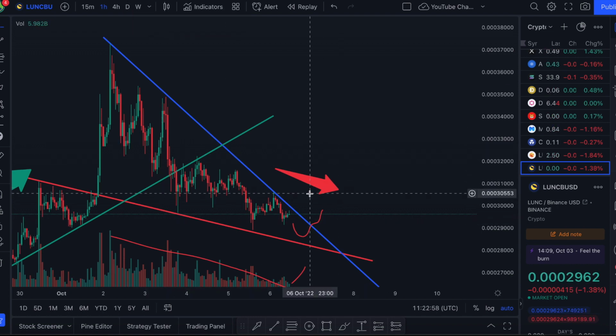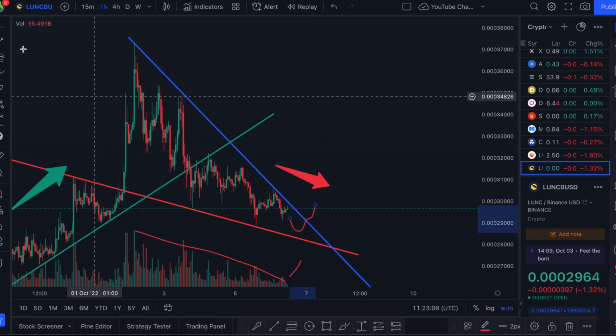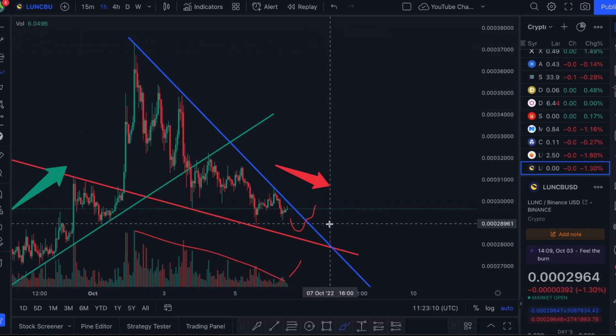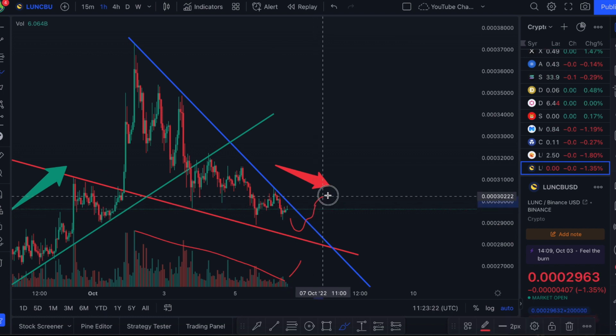And of course, we do have an announcement in 4 days, on the 10th of October, about how much Binance is going to be burning. So this could very well be feasible in the sense that we've got some good news coming up ahead of us. We could be seeing a bear market rally on the S&P and therefore on cryptocurrencies as well, and we could see the price do this kind of rally.